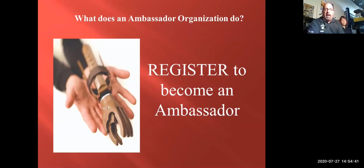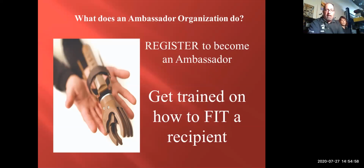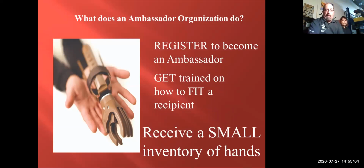Individuals from a Fab Lab would go online and register to become an ambassador. It takes about 5 minutes to do that, and then there's some training that takes less than an hour where you learn how to qualify, fit, and train recipients. The second thing you would do, as I mentioned, you would get trained on how to fit the recipients, and then you would request a small inventory of hands. These hands do not cost anything. You do not pay for shipping. You do not pay for the hands. You just have to go through a couple of small steps in order to receive the hands.